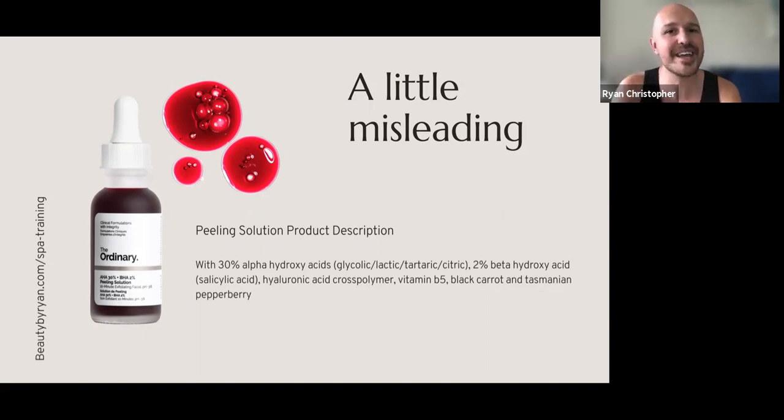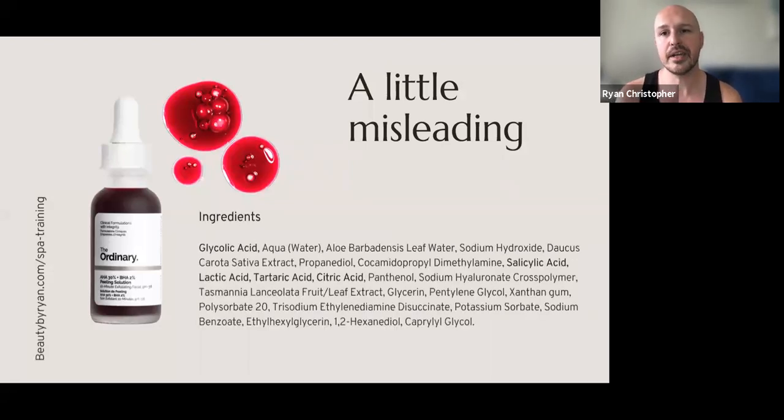That sounds really exciting and fun, but let's focus on the main key actives, which are going to be the exfoliating acids. Now, this product I found to be a bit misleading, and I want to show you why. When you look at the ingredient list itself, you'll see that the very first ingredient above the water of the formula is glycolic acid. Now, when we look for the other alpha hydroxy acids a little bit further down in the ingredient list, you'll actually see that the lactic acid, the tartaric acid, and the citric acid is listed after the salicylic acid.